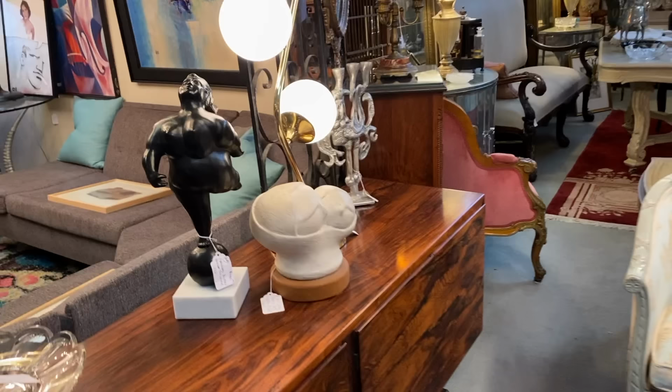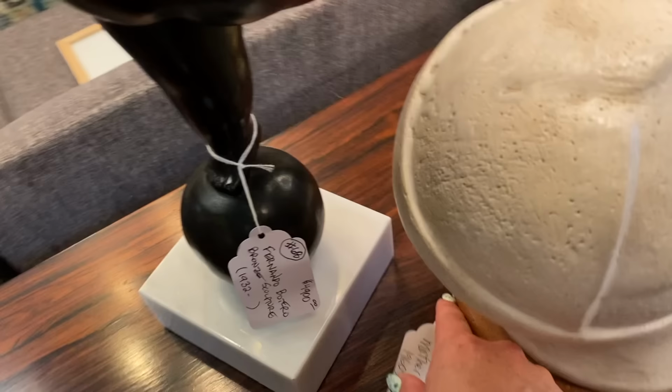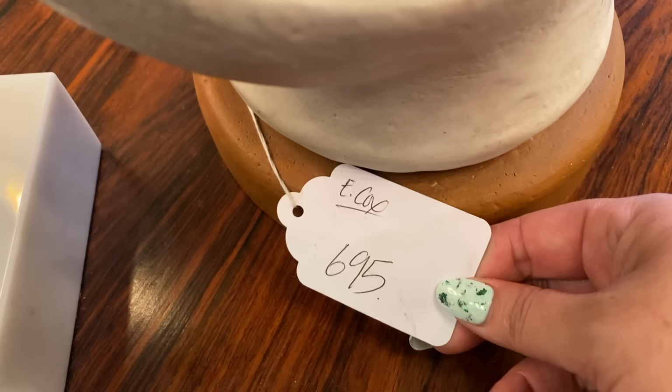Can you imagine the beautiful home that this is going to end up in someday? This is such a beautiful sculpture. I've never come across this one either. It's got a mother holding her child. Let's see what they have on the tag. It says mid-century modern bust, mother and child, 1960s, and they've got it for $6.95.